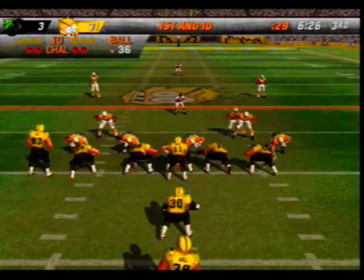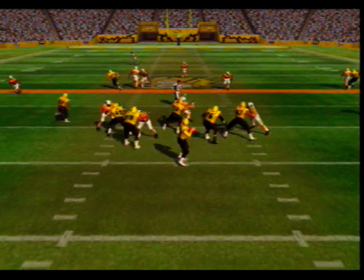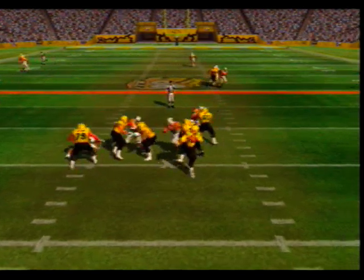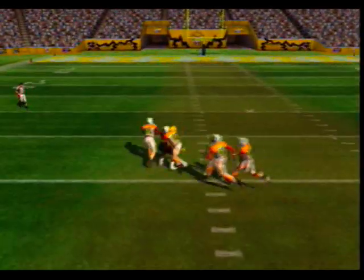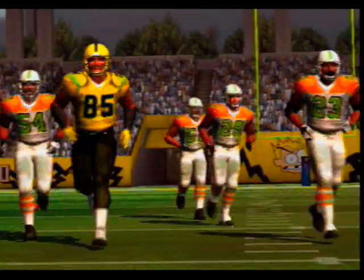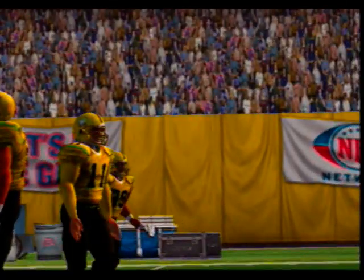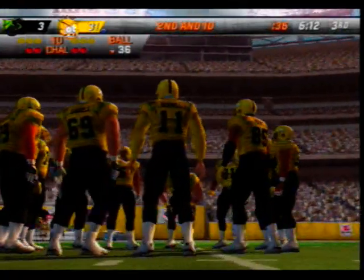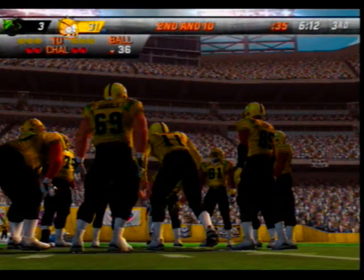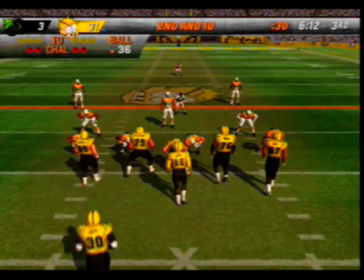Watch your eyes. Here we come. Sykes lines up behind his fullback in the eye. Under pressure. He has time. Gets rid of it. Almost picked off. He was in the right place at the right time, and that saved them from giving up a lot of yardage. Second and 10. Ball on the 36-yard line.